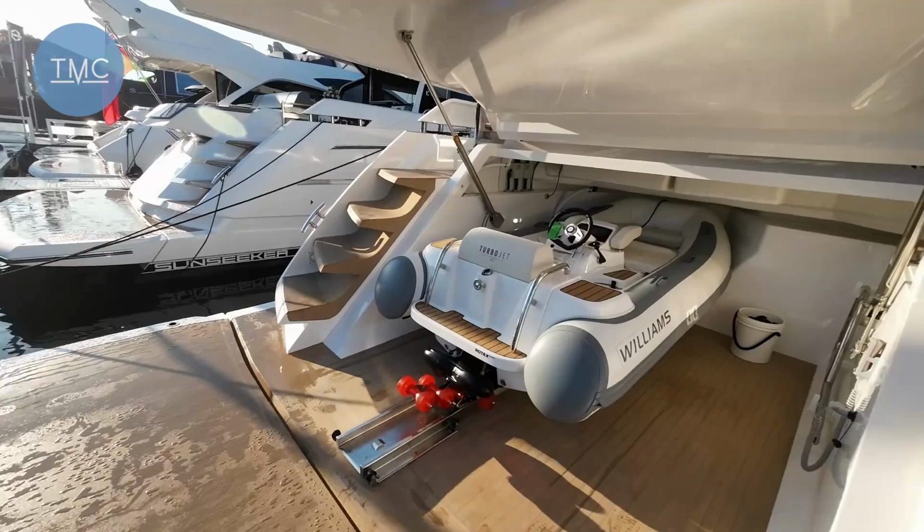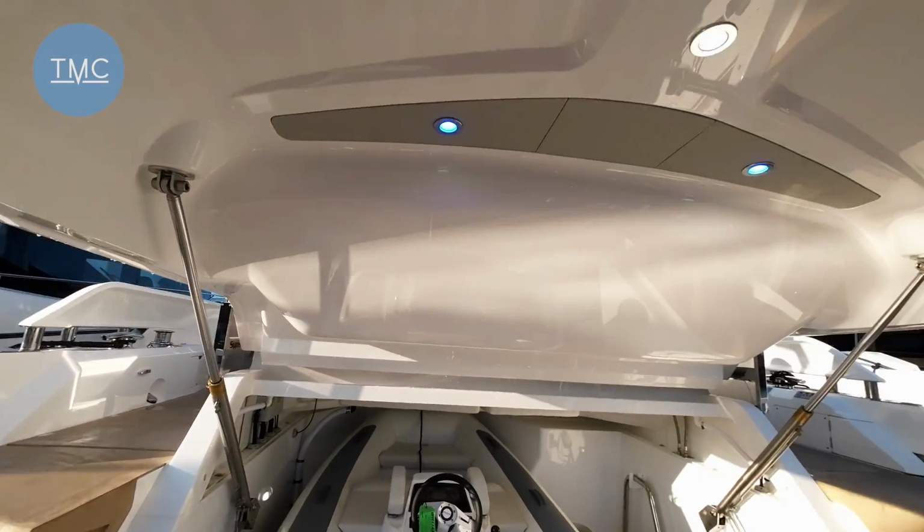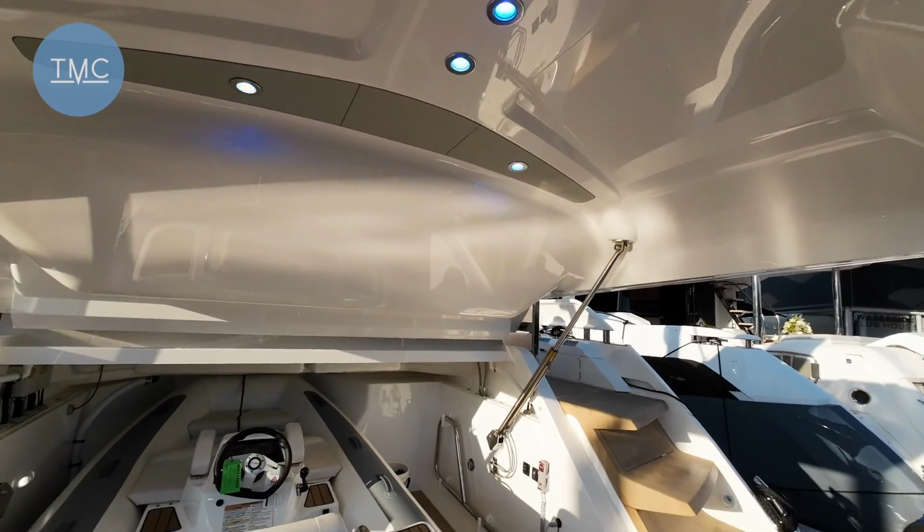Look at the size of those struts on there, absolutely enormous. And then we've got all our LED lighting and so forth underneath here, of course.